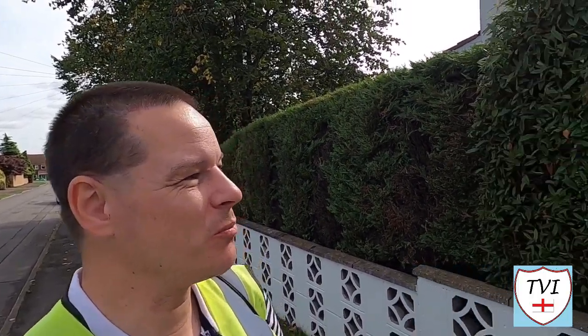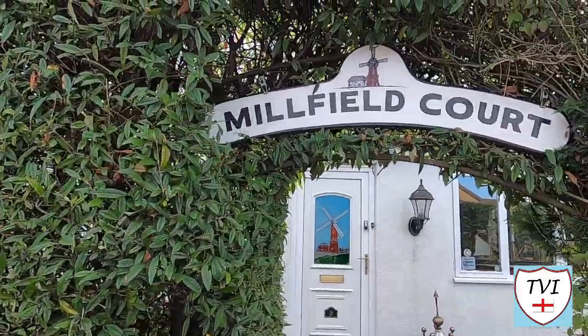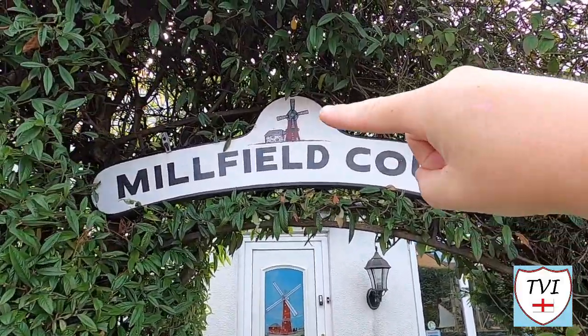Now then, I wonder if there was a windmill around here somewhere. Obvious clue, Millfield Court, with a picture of a windmill above the words.